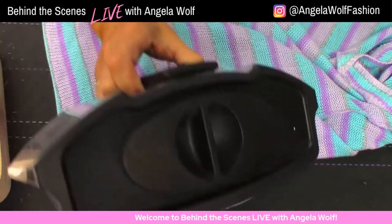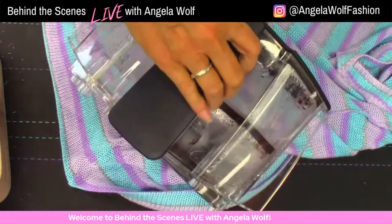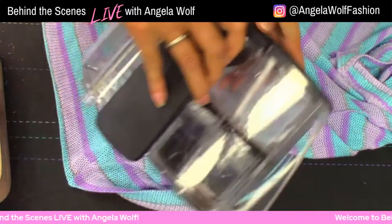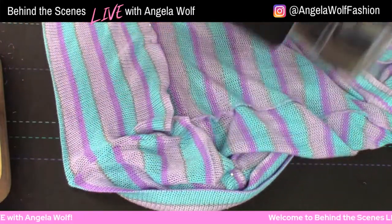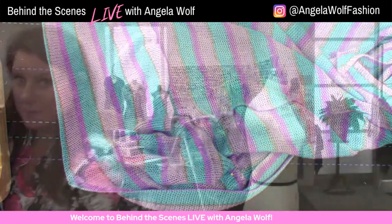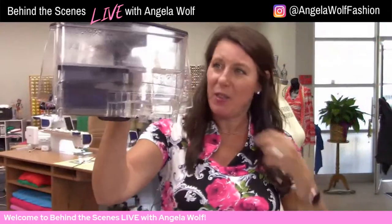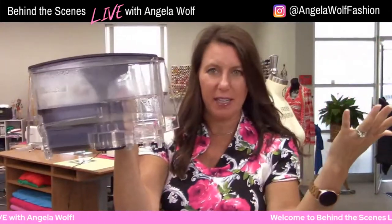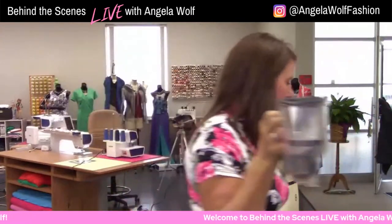Do you see this? I just pulled this off of my iron. It just takes regular water. You just fill it to here. Well, there's a little line right here. So this is the water container. There's a filter right here. I don't have to do anything. I can use regular water. So I'll be right back.